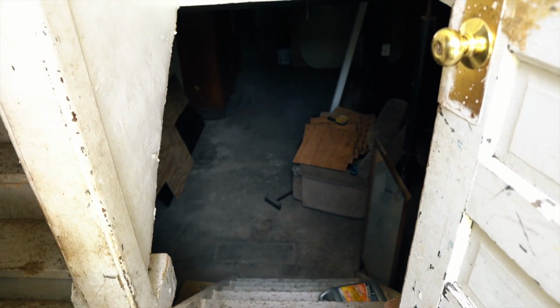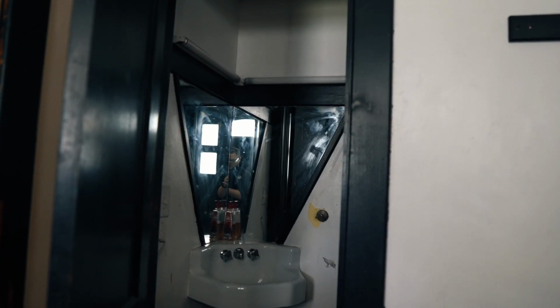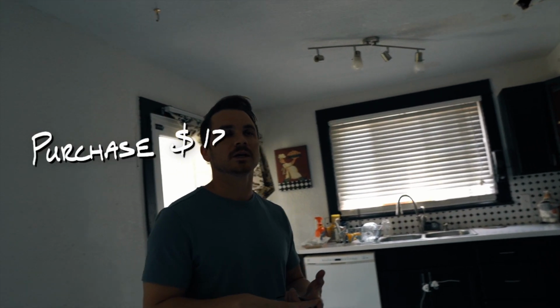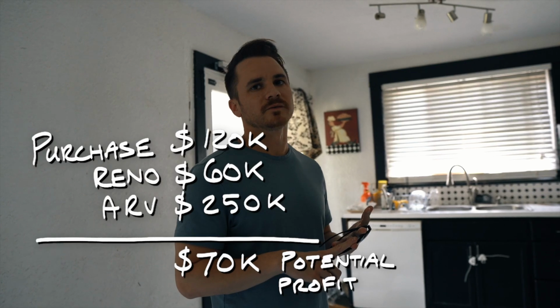Basement down there. It's pretty dark, so it's a very unique house. It's not the normal suburban house that we remodel. It was going to be a cool project because it was more of a change up to our normal renovation business model, and it was going to be a very unique project for a unique buyer. So we bought it for $120,000. We're going to spend about $60,000 in renovation, and then it's going to be worth about $250,000 after we're done.